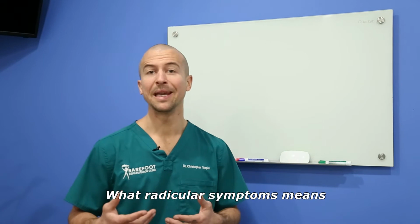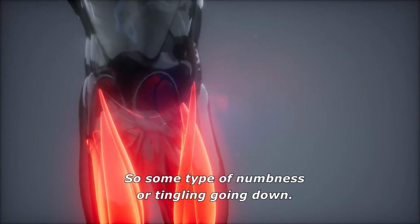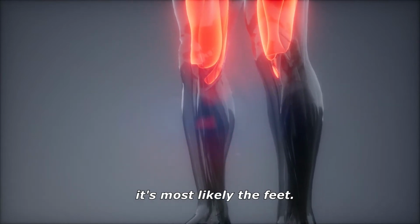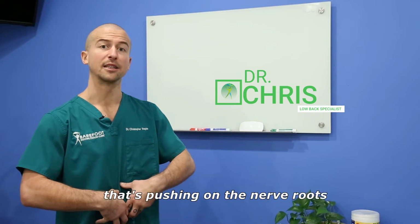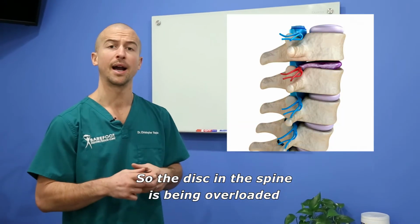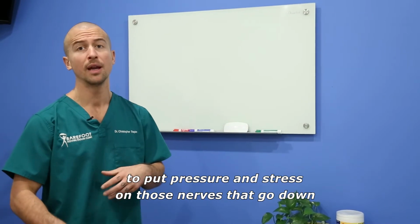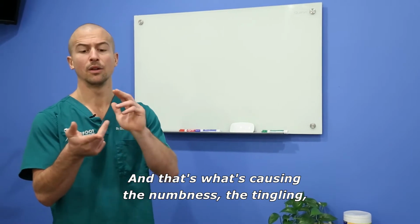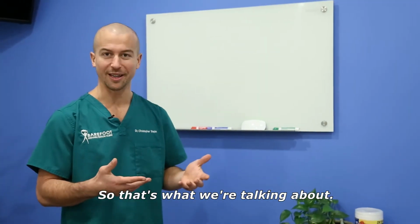What radicular symptoms means is that there's some type of numbness or tingling. He's talking about the lower extremity. So some type of numbness or tingling going down. He might be talking about the thigh, the leg. It's most likely the feet. From there, really what we're talking about is it's usually a disc problem in the low back that's pushing on the nerve roots as they go down to the leg. So the disc in the spine is being overloaded to put pressure and stress on those nerves that go down, and the brain is letting us know those nerves are not happy, and that's what's causing the numbness, the tingling, the weakness in the calves, the shins, or the feet, or the toes. So that's what we're talking about.